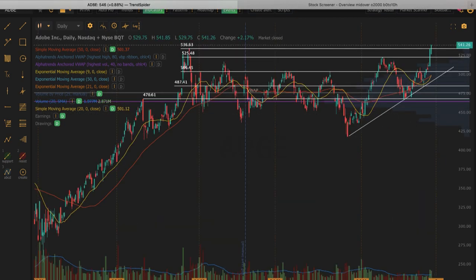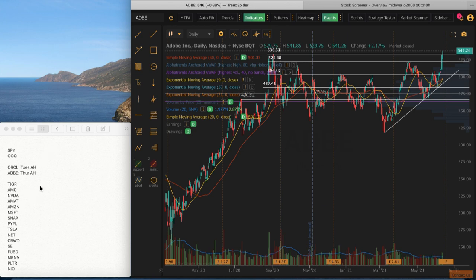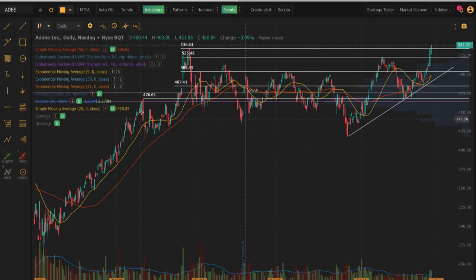All right, so Adobe does report Thursday after hours. We have had this range that we have been trading in really since July 13th of last year, and we did just peak out at new all-time highs on Adobe this past Friday.